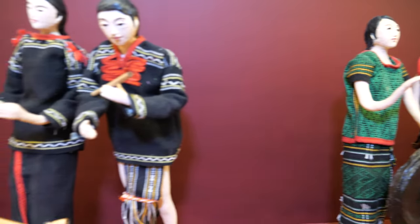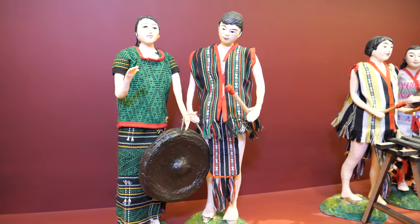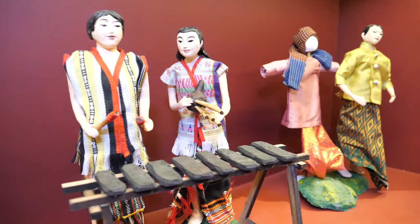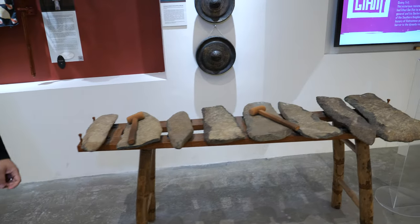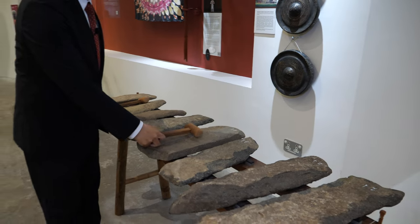This is the tơ rừng, as I mentioned. And also very special, the other one that I'd like to show. This is for the traditional costume of Vietnam. And there's another very special musical instrument. This is the stone musical instrument.